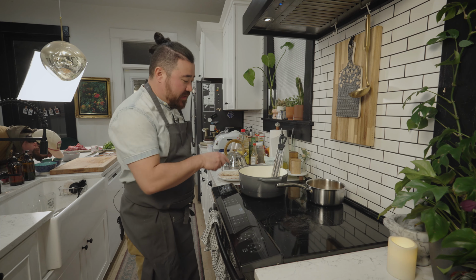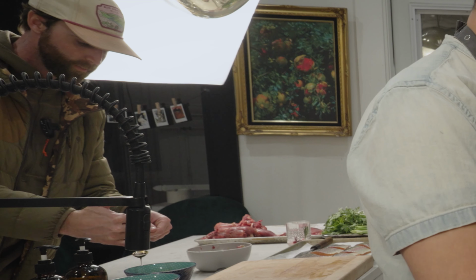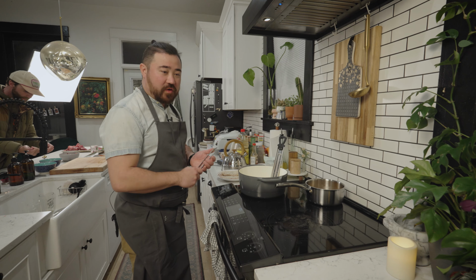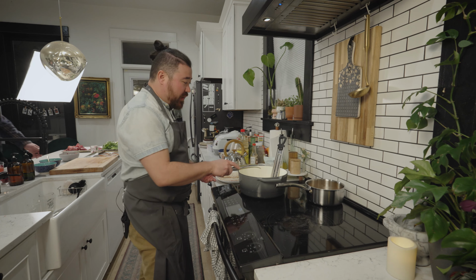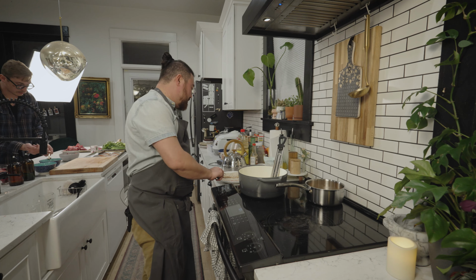So I've got my Dutch oven here. It's full of oil. I use just a regular canola oil. High temperature oil is what you want. Vegetable oil, canola oil, peanut oil is probably the best you can get if you can find it. So I have this oil going. I have my temperature. It's right at 350. Perfect temperature to drop these pheasant.